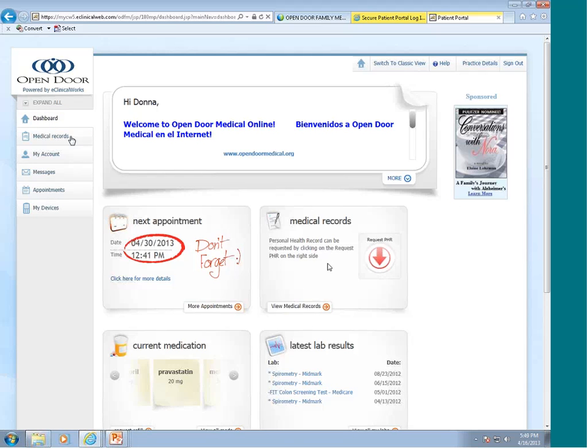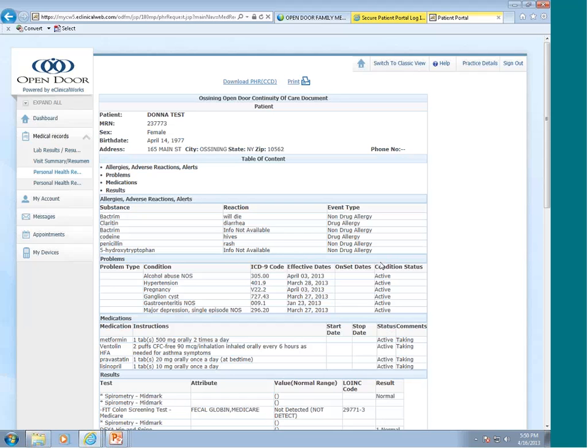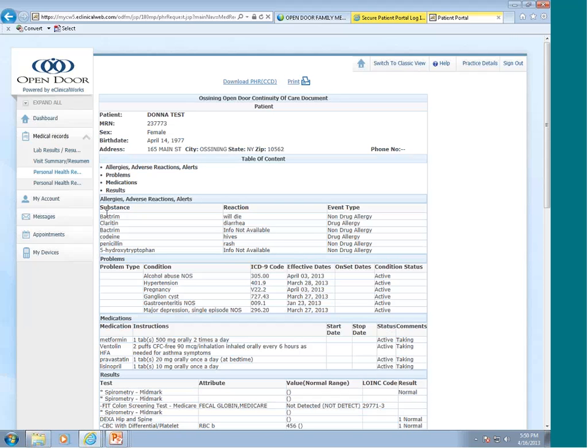Let's go back to the dashboard. You want to look at your medical record. It takes a moment for this to download, and there's lots of interesting and useful information on this medical record. You also want to look at the medical record to make sure everything is accurate. For example, allergies are listed here, and you want to make sure that these are correct.